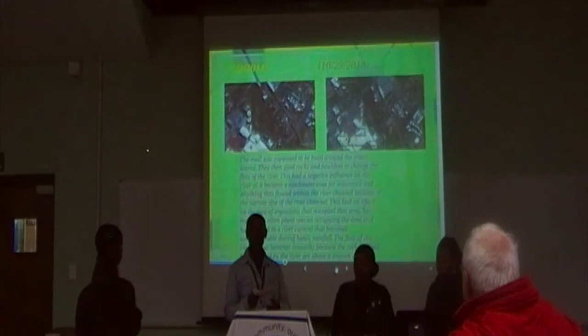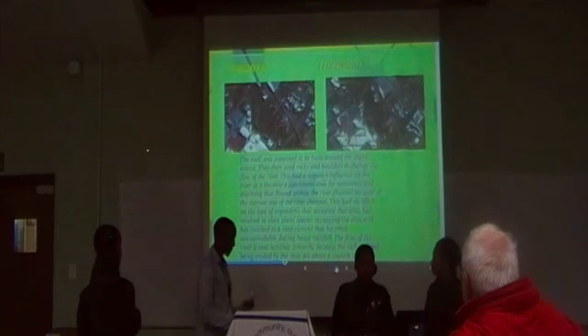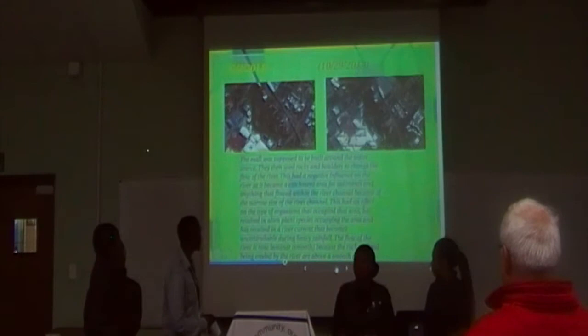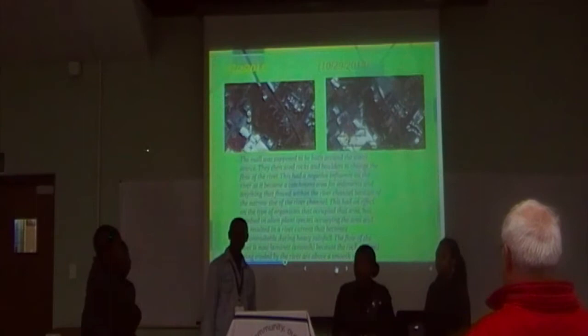This had an effect on the catchment area, as it served as a catchment for sediments and pollutants that are carried by the current of the water. This also had an effect on the type of organisms that live in the area, and alien plant species occupied the area. It resulted in a river current that becomes uncontrollable during heavy rainfall, and it changed the type of current from turbulent to laminar, which means the rock and soil that is eroded by the river is moving over a smooth and even riverbed.